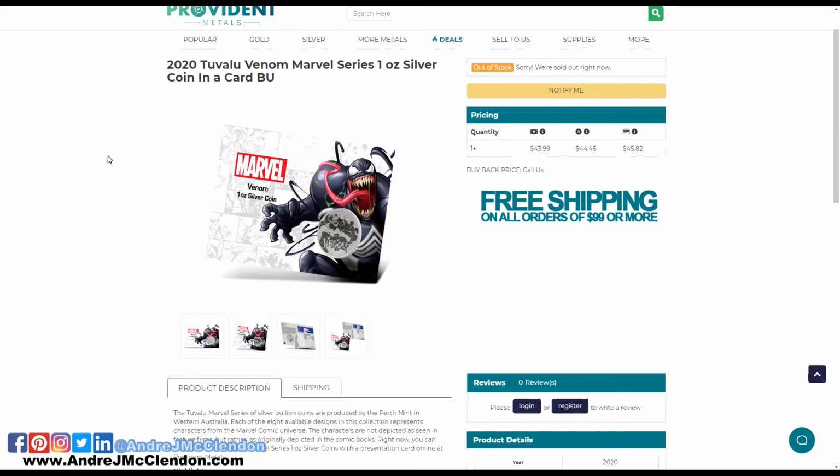So guys, we're looking at this 2020 Venom Marvel series 1 ounce silver coin. If you compare the spot price right now, buying a silver coin should cost you around $22, but you're buying a series coin, so you're going to be spending a little bit more for this. But what this can do is help you build your collection. This is something you do for fun, or help someone get more into silver coins, so they can start saving in silver instead of in dollars or yen or fiat. But I'll go into those reasons a little bit later.